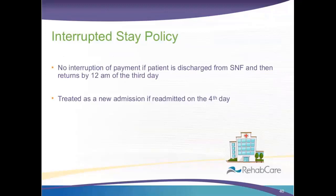There is also a proposed interruption stay policy, which says that if a patient goes out and if they're discharged from the SNF to anywhere, that can be home, hospital, somewhere else, and then returns by 12 a.m. of the 3rd day, there's no interruption in payment. So you would pick right up where you left off without having to redo MDSs and assessments. If they stay longer than that, after the 4th day, it's considered a readmission.